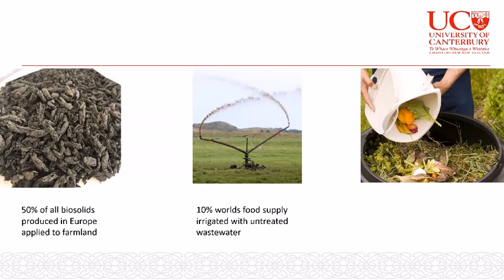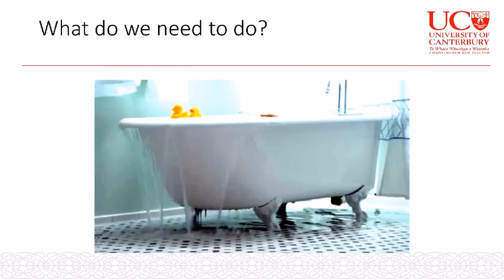So again, 50% of all biosolids produced in Europe is applied to farmland, and 10% of the world's food supply is irrigated with untreated wastewater. So not just microplastics, but what other contaminants are in these mediums as well? So what do we need to do? Turn off the tap.